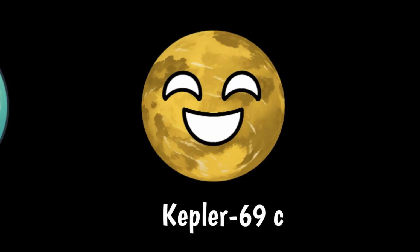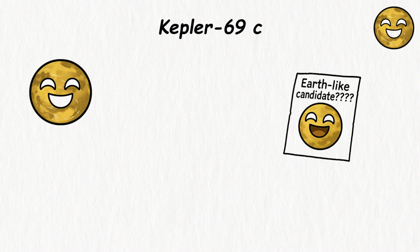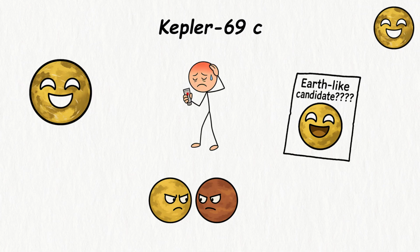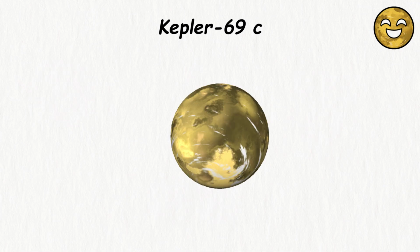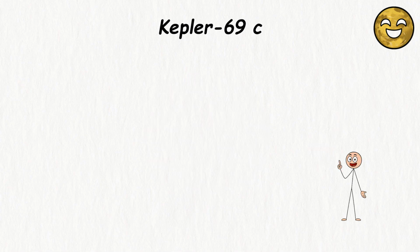Kepler 69c. Kepler 69c might look like an Earth candidate on paper, but zoom in and you've got a strong Venus vibe with a sunburn to match. It's 1.7 times Earth's size and orbits a G-type star similar to our Sun, right in the so-called habitable zone. Sounds promising until you look at the fine print.